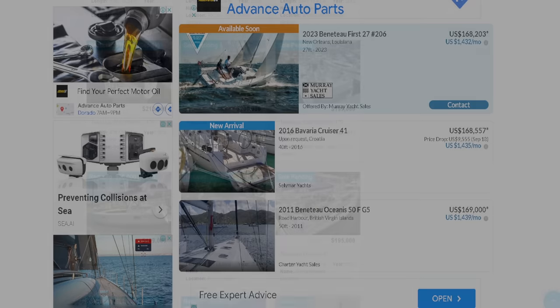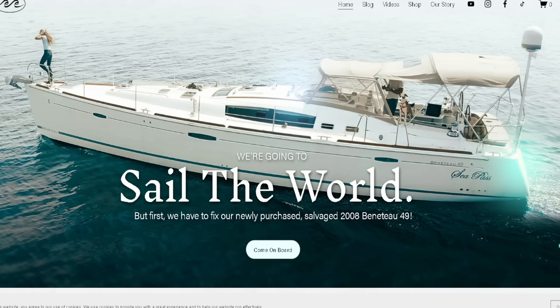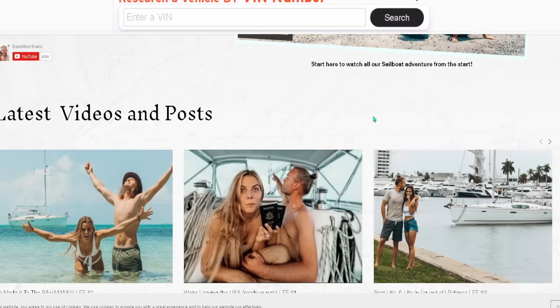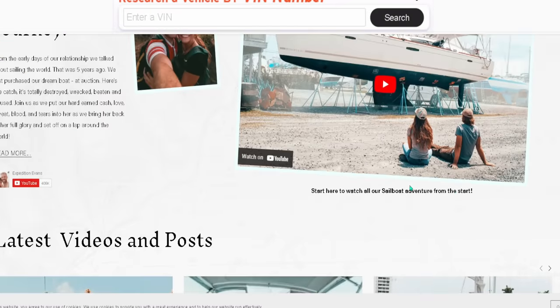Now, next up on our world of financial flub-ups is Expedition Evans. I'm sure you guys have all heard of these people. They bought this Beneteau 49-footer. Now, they paid just over 100 grand for this boat, or right around 100 grand or something. I can't remember what it was. And then they spent at least a year refitting this thing. And keep in mind, this is a salvaged vessel. It's always going to be a salvaged vessel.